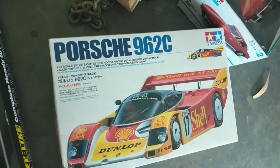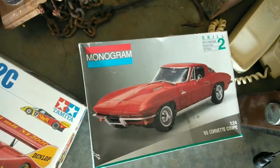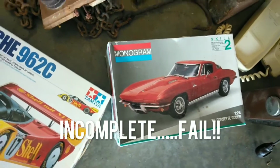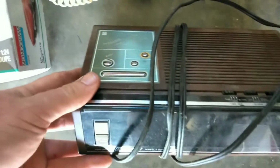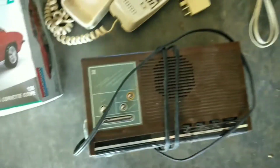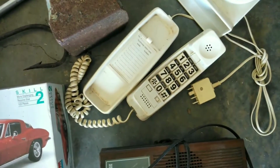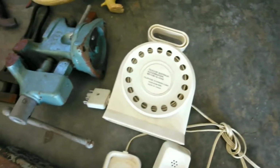A couple of models here. This one is a Tamiya, which is a good brand. And this one here, I'm not 100% sure whether they're all there, but because they were so cheap, I just took them anyway. Old clock radio, National, I don't know whether that's worth anything, but everything was so cheap here, I just said yes, yes, yes. Little phone, that's an old Telecom portable phone, I guess.